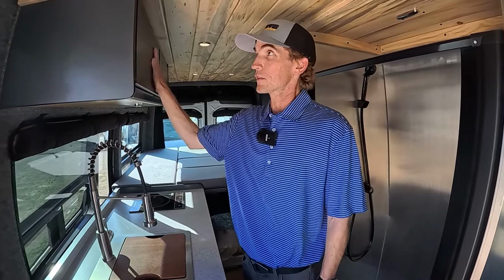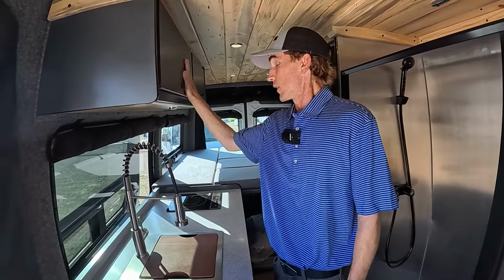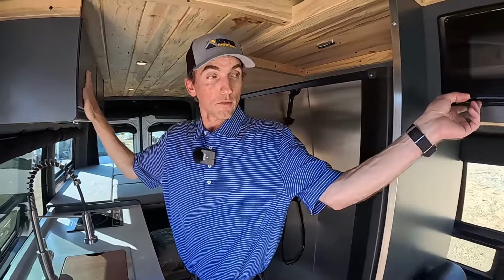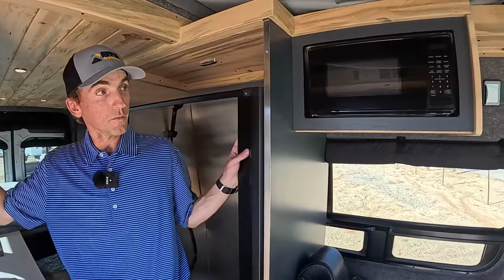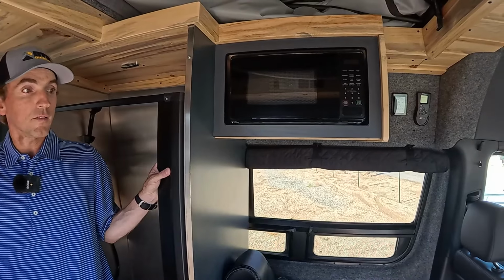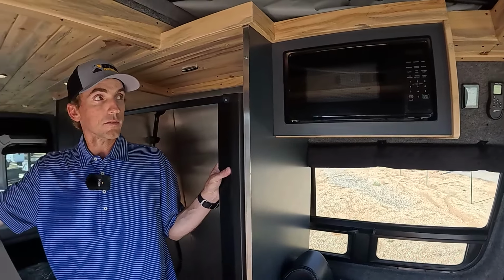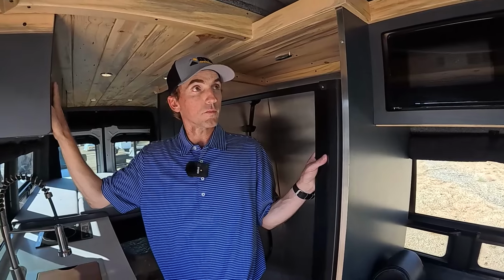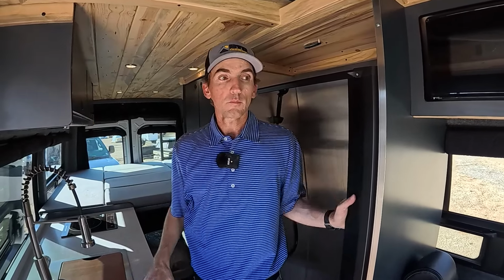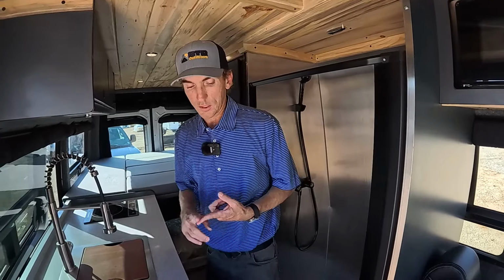You've got cabinets because of the extra height. You've got the ability to put cabinets up here. This one even has a microwave because you've got the space for a microwave. So this is a very, very nice, comfortable van, but it is still a very capable van because this is the Mercedes.